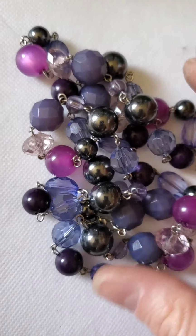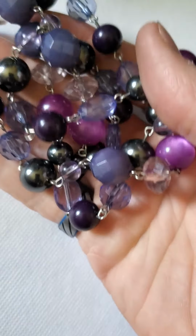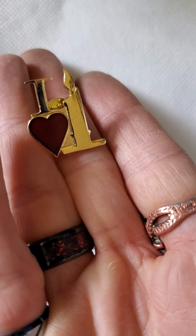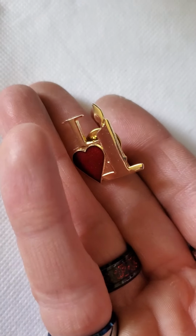And then there's this one that again has that Claire's look to it. This little simple bead strand. And then this is an eye, heart, and a candle. And I'm not sure what the candle represents. If you know, please let me know in the comments. I might pair that up with that other pin though and just do like a pin lot.